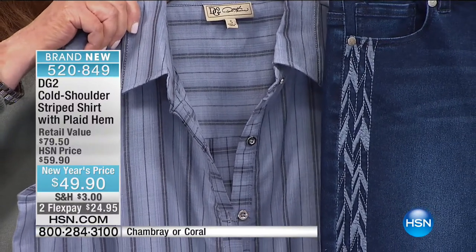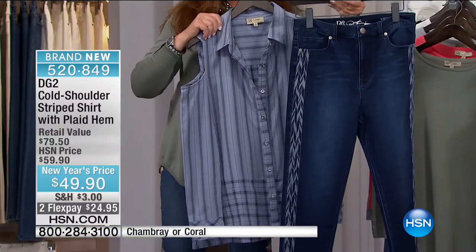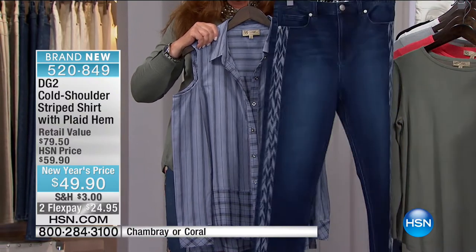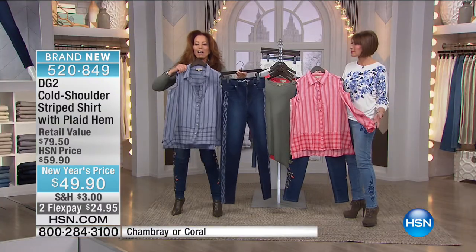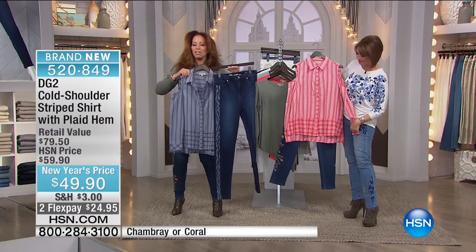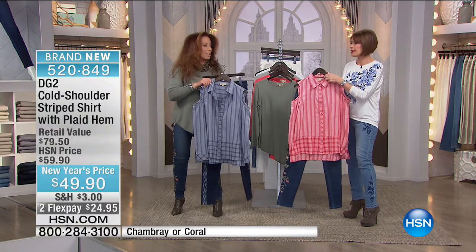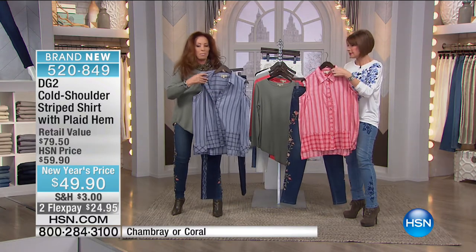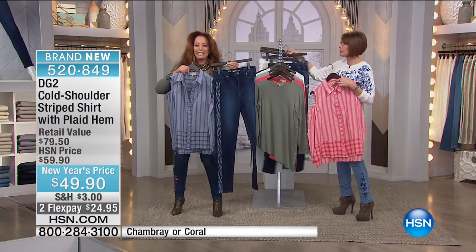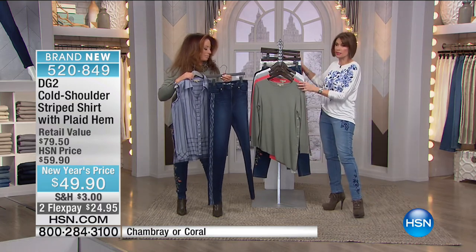So here's a way to mix pattern on pattern with the embroidery and really have this very contemporary, relaxed look in a fabulous cotton and rayon that goes with your cotton virtual stretch jean. How cute is that? I love the fact that it's reversible. Grab it. This is very limited, guys. And again, it's going to work back with every single one of today's specials. That looks just $49.90, okay? So two flex payments available on that.